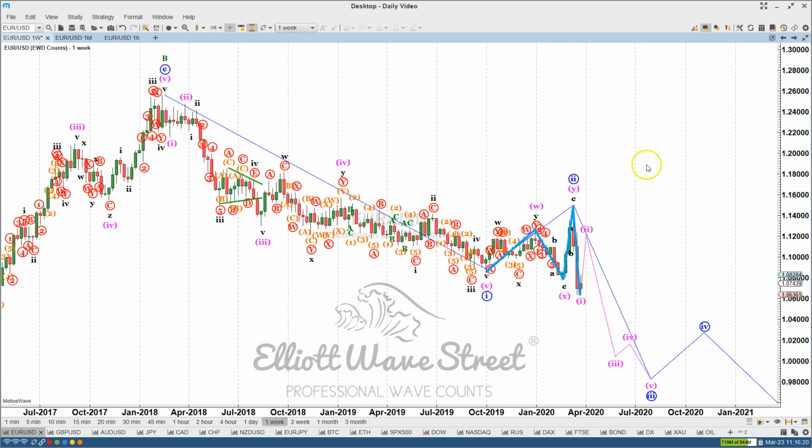So it seems that from the weekly chart perspective, our wave 2 ended as a flat, as an ABC flat. And we are now in the wave 3 blue. The wave 3 blue targets around the 1 area. And of course, the plan is to see a breakout of that area. We can go to the 98 later this year.